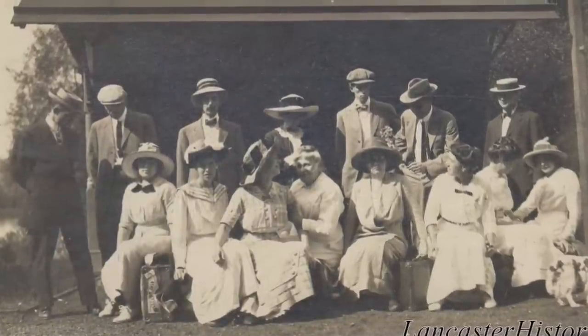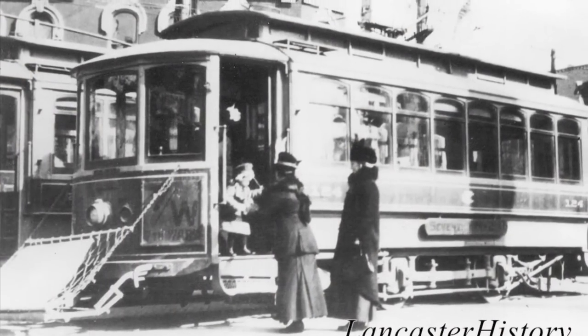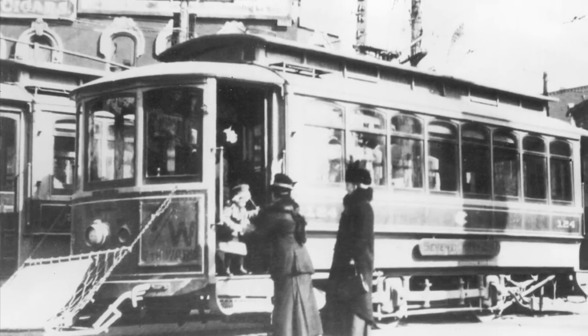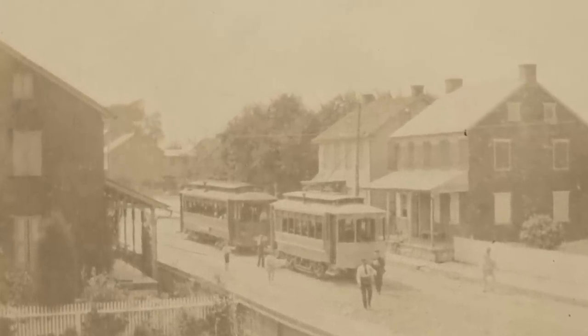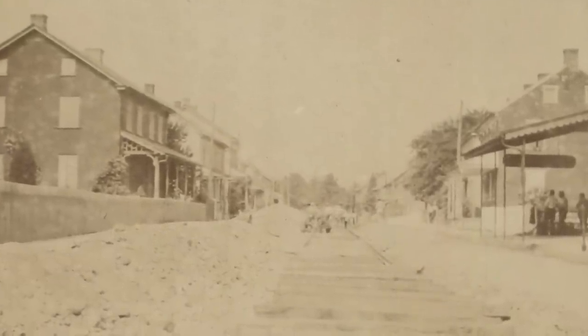What astounds me the most is the sheer amount of trolleys that we see throughout the greater Lancaster County area. For example, we have trolley systems in the early 1900s up in Mount Gretna and in the mountainous areas of Lancaster County, but we also have trolleys, for example, in Ephrata, which seemingly reached or connected to the other trolley lines of the greater Lancaster County.